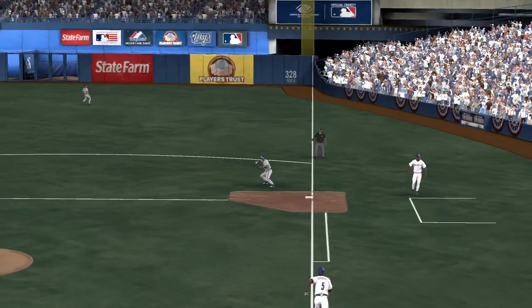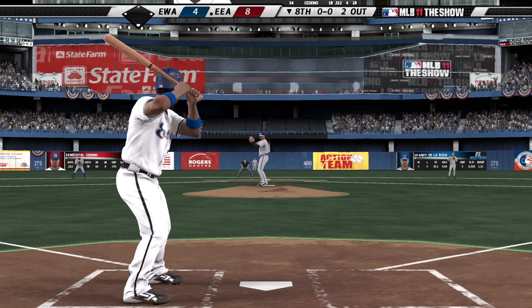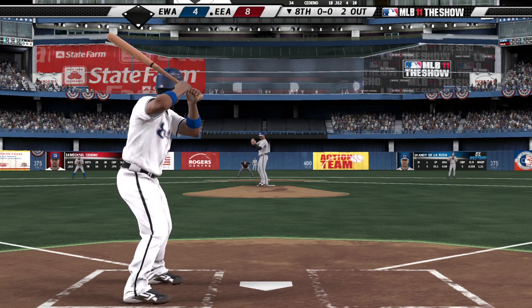And this is ripped down the first base line. But taken in over at first for the second out, as that might have been extra bases if it were 3 feet higher.